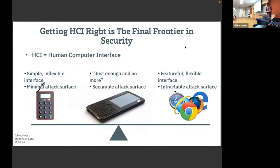So the hard part about all this is, how do we get the human computer interface, right? We're talking about the hardware, but how do we balance between function and what people want? People at the end of the day want everything in the browser and one phone, right? And then at the other extreme, maybe you see banks give you little tokens like this, single use, all they do is give a little 6-digit number, maybe you can type a number in and come back.